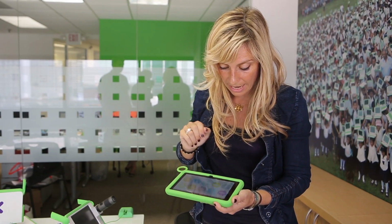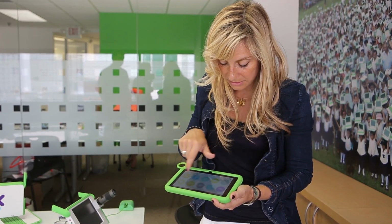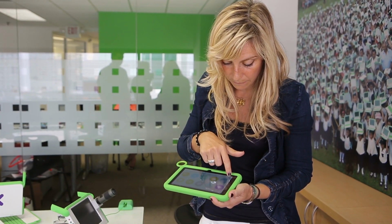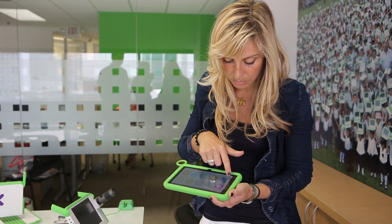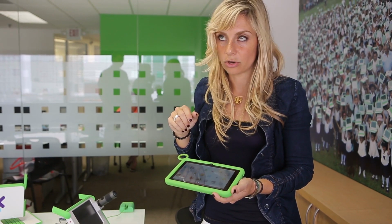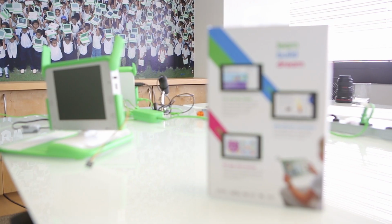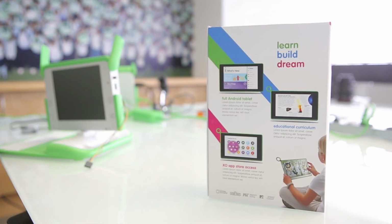Another element that we added to the design is these 2 buttons here. So this is the Dreams UI, and if a child feels that it's a little bit too childish, you can just take out all the apps as in regular Android, so you have all the apps on the screen, or you can easily get back to the Dreams UI.